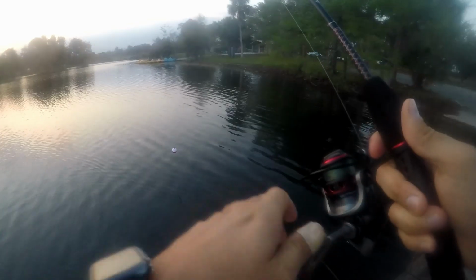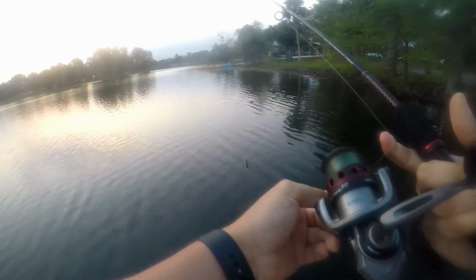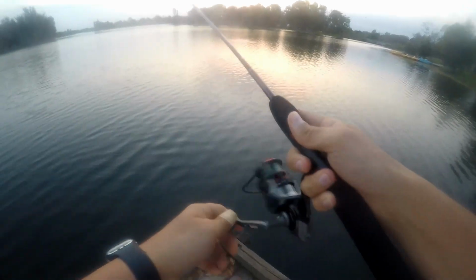Usually I like to keep my bobber like a foot or so away from my bluegill, keep him out of the weeds. We are just going to toss him out there, that way I have bait out there while I'm catching more, and hopefully we get something.